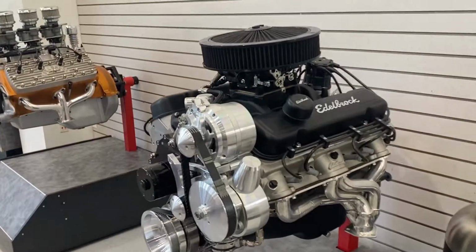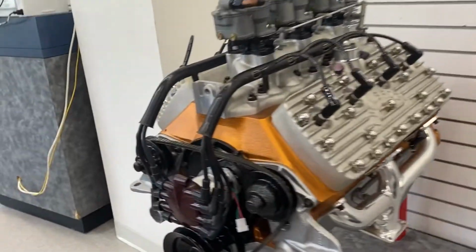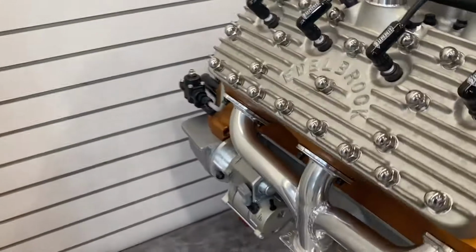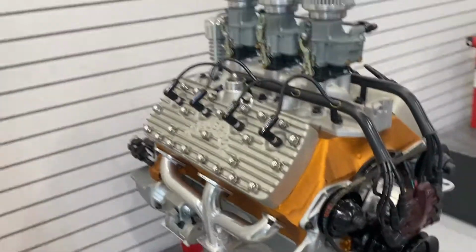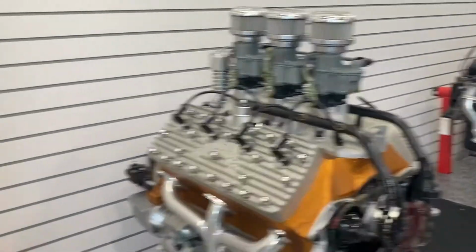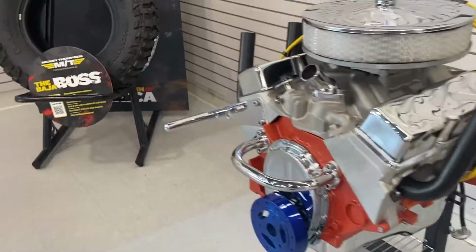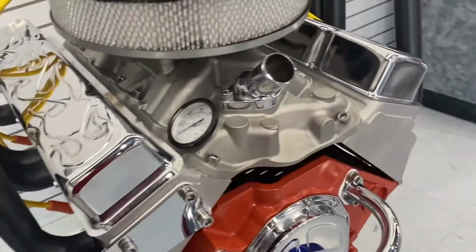This is an Edelbrock built 468 Pontiac motor. This is like an old flathead, probably a Ford. Edelbrock heads on there. Triple carbs. I don't know what kind of motor this is. It's like a Chevy barbecue grill.